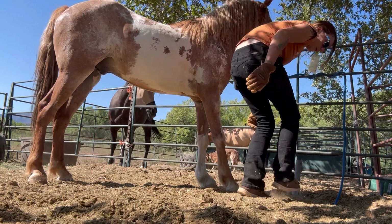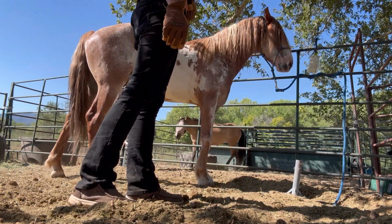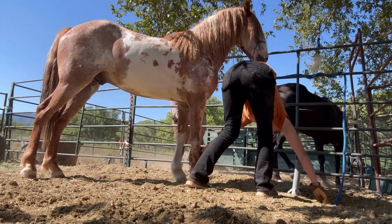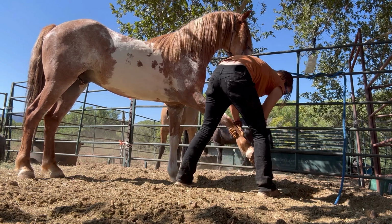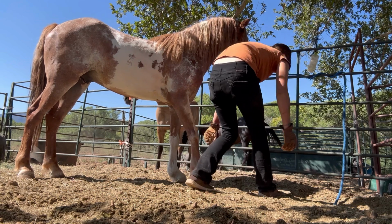I go to put his hoof on the stand, and this time I put the hoof down and then I walk away so that I can release that pressure. I show him that when that hoof is put on the hoof stand, he gets a little bit of a release. This time around, I do the exact same thing. I'm going to put his hoof on the stand for a few seconds, and then I'm going to take it off, put it down, and then release that pressure by walking away.